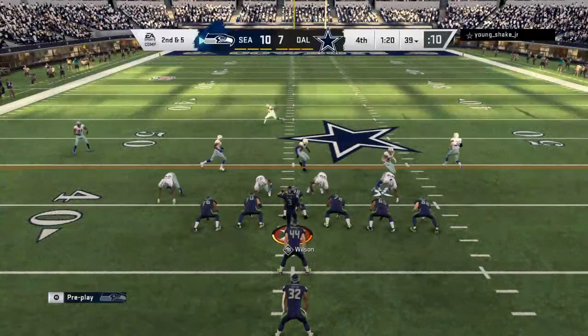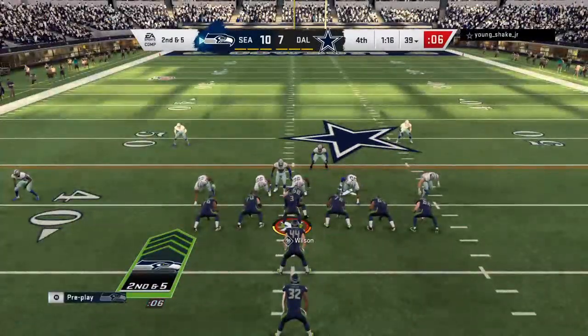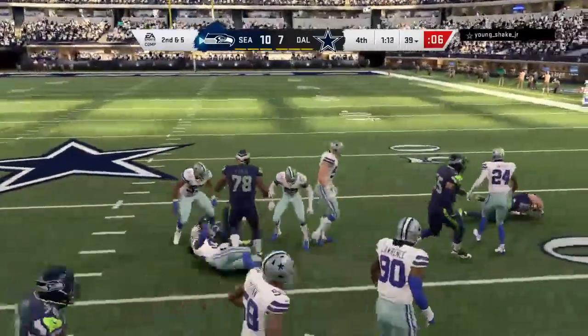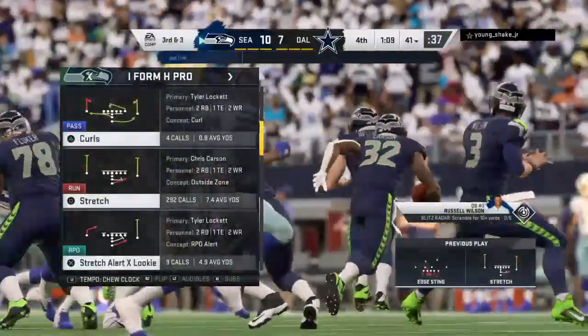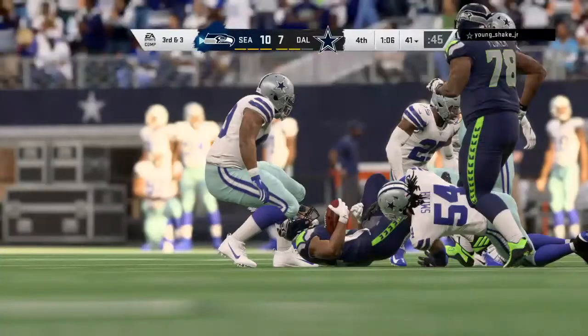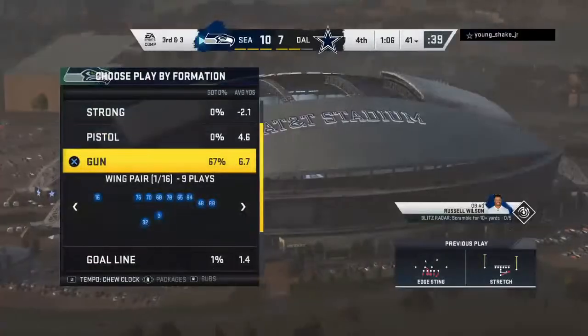After the pickup of 5, here's 2nd and 5. They stay on the ground. Again, it's Carson. It'll be a pickup of a couple, and it leaves them with a 3rd and 3. That's it. That's what you want. Straight ahead. First of their timeouts, as the clock will stop with 1:06 left to go in the game.